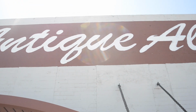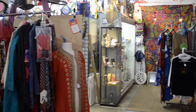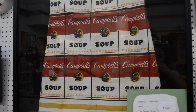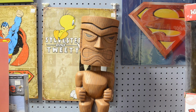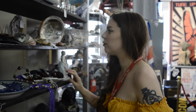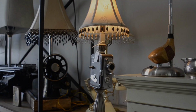The Antique Alley Mall is a collaborative effort where a bunch of different vintage goodies are all stored under one roof. There are some vintage clothes on offer, but really this is the place to go for homewares and other retro knickknacks. You'll spend ages scouring the shelves, falling for all kinds of vintage delights. I really loved all the homemade lamps.